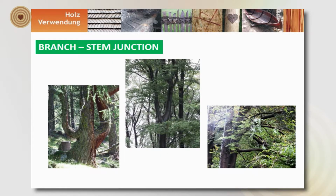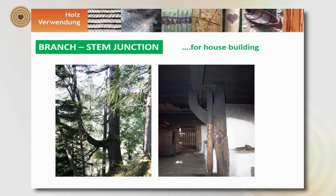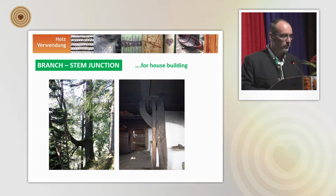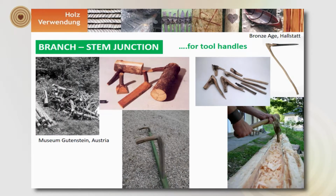If we go to the branch stem junctions, that's very interesting. I will come back to this a little bit later. Of course, that's the junction between the stem and the branch. Here's a very nice example. This farm building in Austria had some mechanical problems, and they solved it by putting in a tree. This is the trunk and this is the branch. So you have a two-sided arm, more or less, to support the roofing.